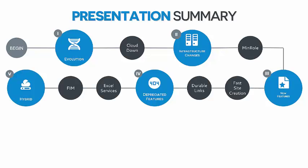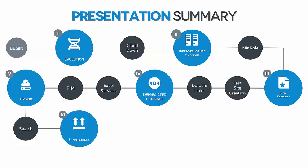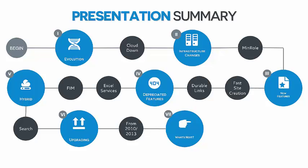Then we'll take a look at hybrid. You know, hybrid is really big in SharePoint 2016, and Microsoft keeps talking about it. We'll look at what exactly are the new features in hybrid, such as this hybrid search service application or the cloud search service application, hybrid sites, profile redirection, and all the other features. We'll then look at how do we upgrade. If we're on SharePoint 2010 or 2013, how do we upgrade so we can go to 2016? Then we'll look at what's next, what's the timeline, what's happening with SharePoint 2016, and then we'll have the questions and answer period where we're going to try to get as many questions as possible.